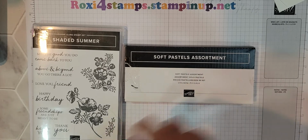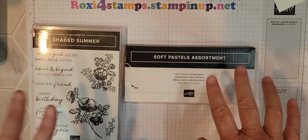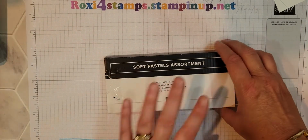My family has stuff planned for me today. My husband and kids are trying to get a bunch of stuff in before the rain comes here in the Chicagoland area and before I leave tomorrow for Iowa. So I'm just going to show you really quickly about coloring with these pastels.